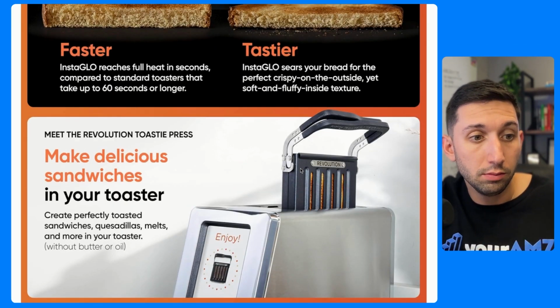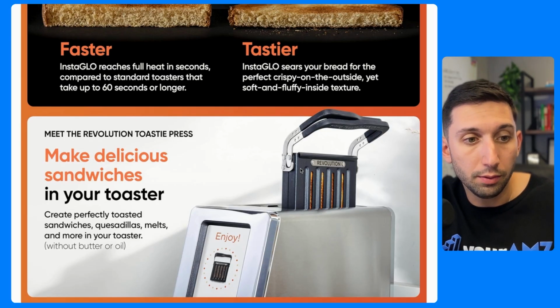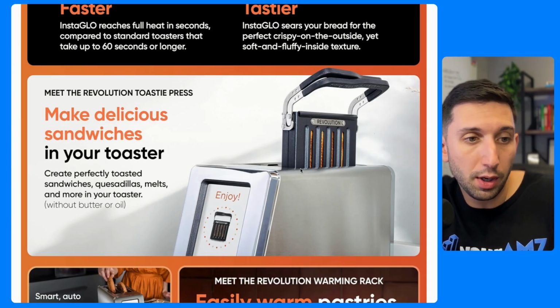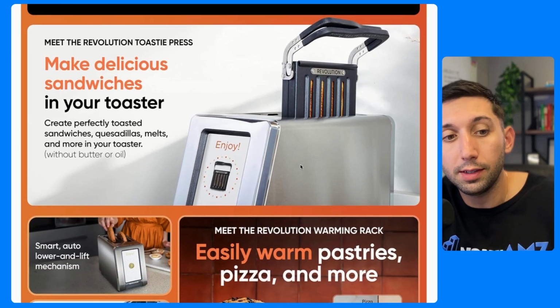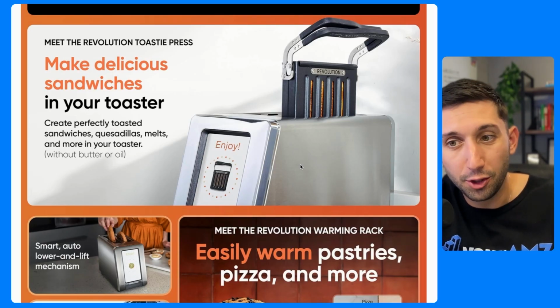Scrolling on, you'll see I'm upselling the customer into the bundle. So the bundle comes with 2 accessories in this case. It comes with a panini toasty press, and it comes with a warming rack, which I'm prominently featuring on both the standalone toaster listing and the bundle listing, A+ content, trying to compel customers to choose the bundle.